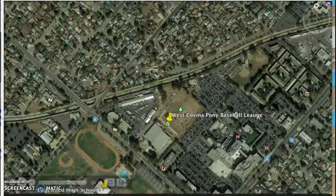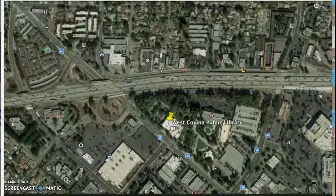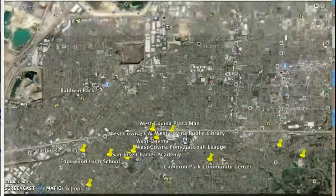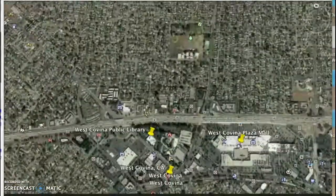The next facilities are resources available to the students. Okay, we'll take a look at the West Covina Public Library. Okay, so here, this, in reference to the school, is very far. There is no way that a child is going to be walking that. It would be a bus or a parent to drop them off.